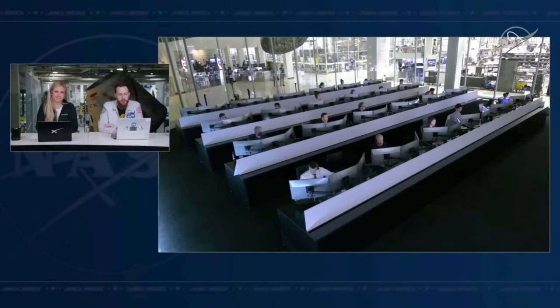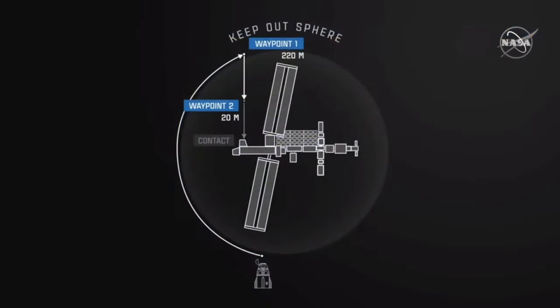All right, so we're just about 6.5 minutes away from our arrival at waypoint 2. At this point, Dragon's pointed straight at the docking port. Right now, that docking port is on the top part of the space station. Dragon's looking straight down at the space station. And if we're lucky enough to get a couple more views from Dragon, we'll be looking directly down at planet Earth behind the station as well.